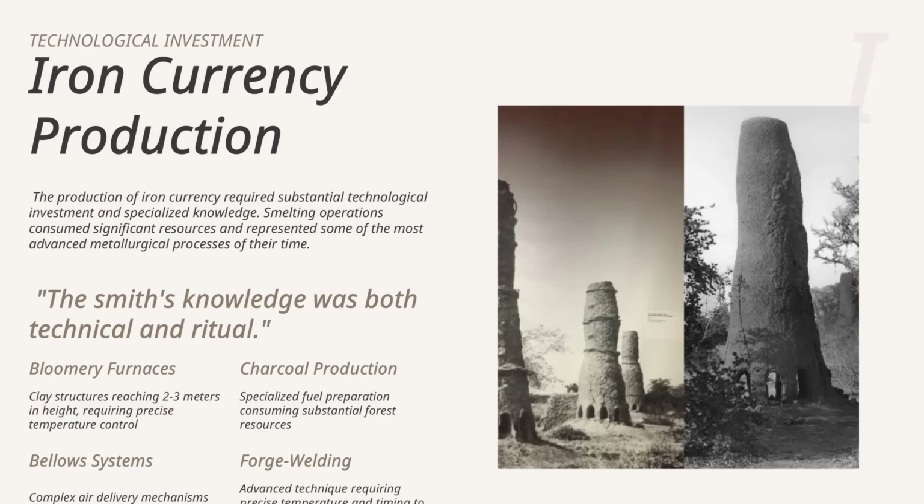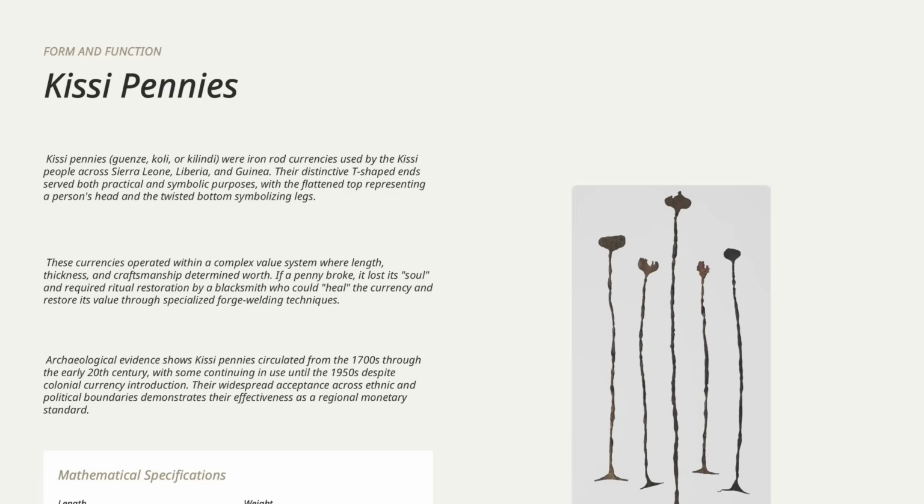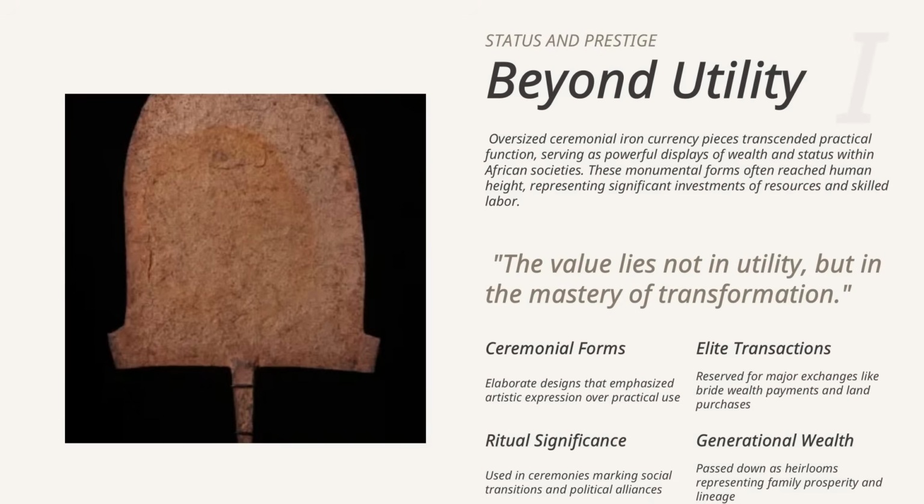Archaeological evidence indicates iron currency production required significant technological investment. Smelting operations consume substantial fuel resources and skilled labor. The resulting currency forms often exceeded practical tool requirements, with some ceremonial pieces reaching human height. These oversized examples served as wealth displays and status symbols, rather than functional implements.